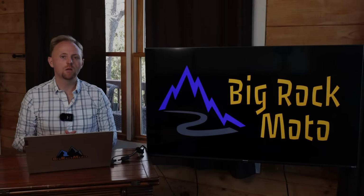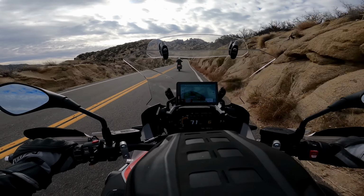So we really should define what is an adventure bike. Well, you're free to have your own opinions for that, and that's fine. But for me, I look at an adventure motorcycle as a bike that's going to be comfortable for taking longer journeys, but also still be able to go off-road. So that's really about it, and that's how I define adventure bikes.